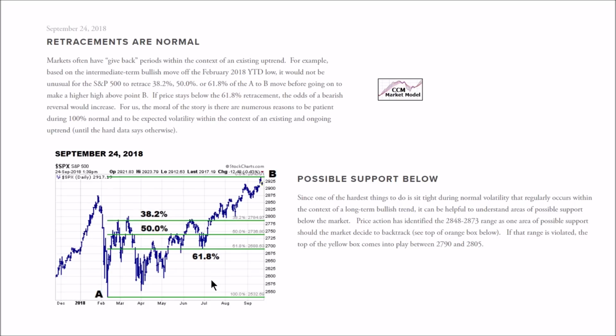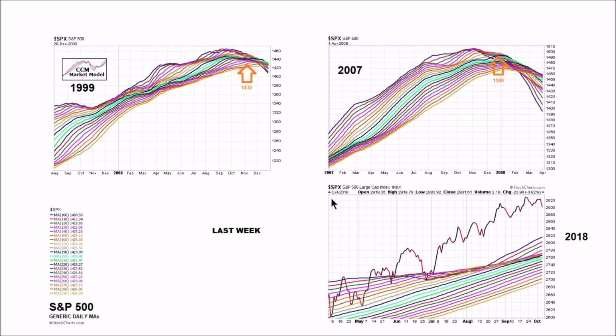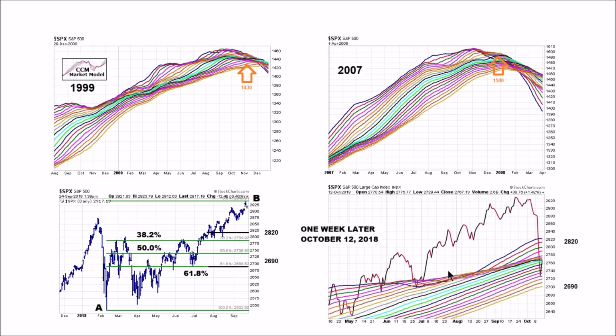Here's the chart that was included in that post on September 24th. And here's the same chart as of the close on October 12th, 2018. Given what we know today, and we'll continue to take it day by day, this looks like a 100% normal and to be expected retracement of this A to B move. In last week's video on October 4th, we noted that there was some white space between price and the moving averages, and that we shouldn't be particularly surprised if price came back down towards the moving averages in between 28.20 and 26.90. The concept of revisiting the moving averages aligned well with the concept of a normal retracement of an A to B move. If we fast forward 1 week, we see that the market has done a nice job filling the white space between price and the moving averages.